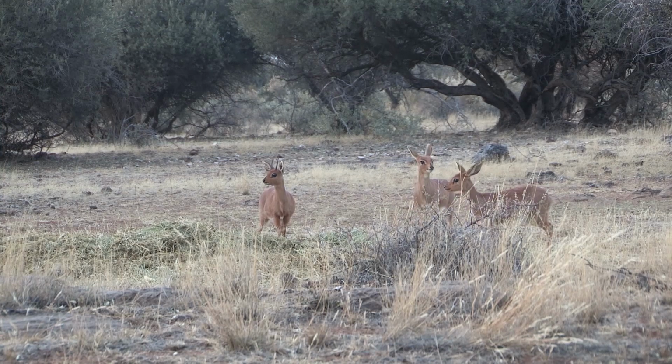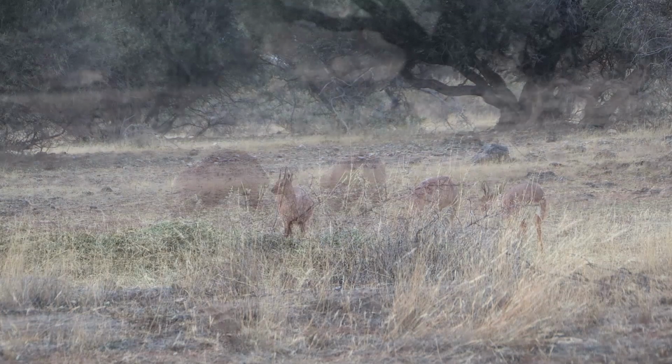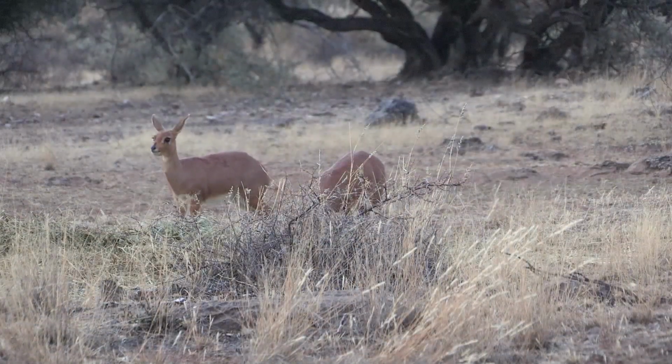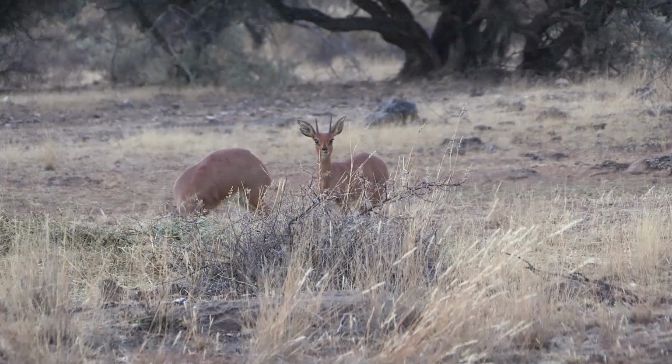During the cool times of the year, you can see Steenbuck moving around during the day. However, during the hotter times, these little antelope go nocturnal with their travels. And with eyesight that is very much cat-like, they can see just as well in total darkness as they can in daylight. They also have lightning-fast reflexes, as Wayne will experience on this hunt.